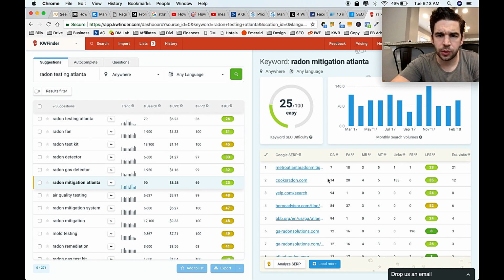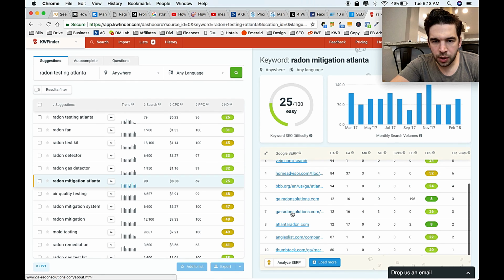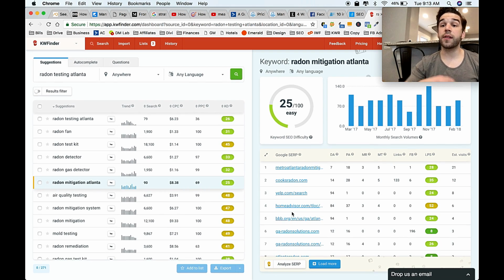So the first result is Metro Atlanta radon mitigation. If you hover over that, in the bottom left corner of the screen, you can see it. Cook's Radon is next, Yelp, Home Advisor, so on and so forth. So you can kind of get a gauge of how competitive that first page is by looking at the DA, which is the domain authority, which is a Moz ranking, and the page authority.